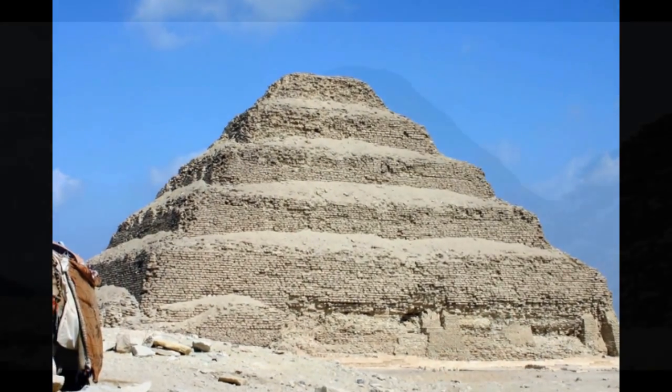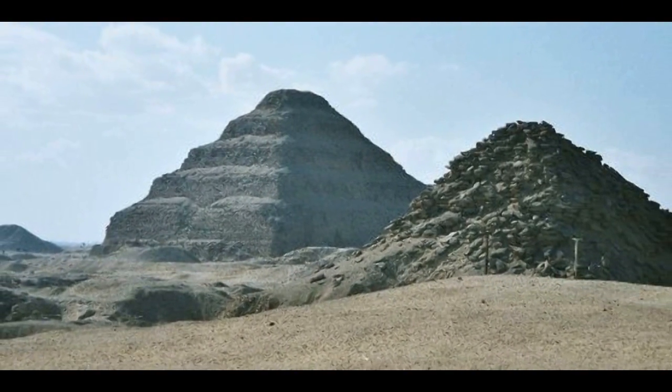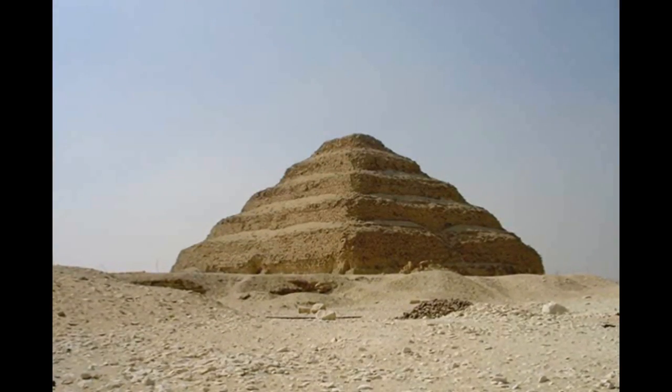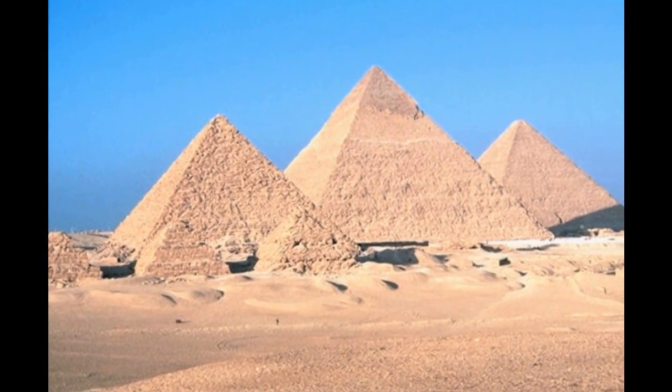Not that the Egyptians were always wonderful pyramid makers. Their earliest attempts were actually several square tombs piled on top of each other in a set of steps. Later these became the smooth-sided pyramids we envision when we think of Egypt.